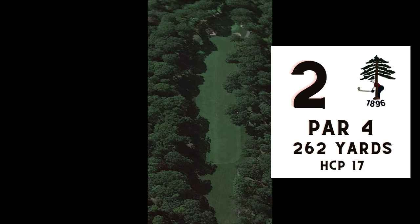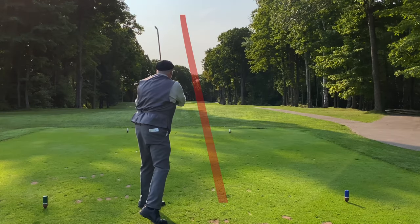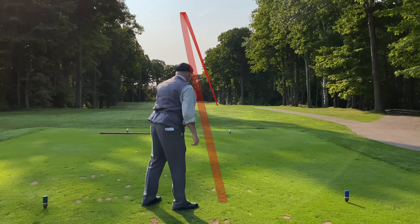All right, moving on to number two, par 4, 262 yards. A short one, but it's got a narrow fairway here, tree-lined on both sides. There's a nice play from Andy. Get himself out into the fairway on the right side.